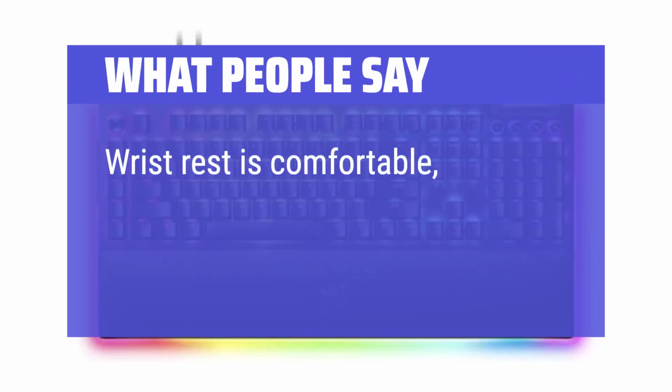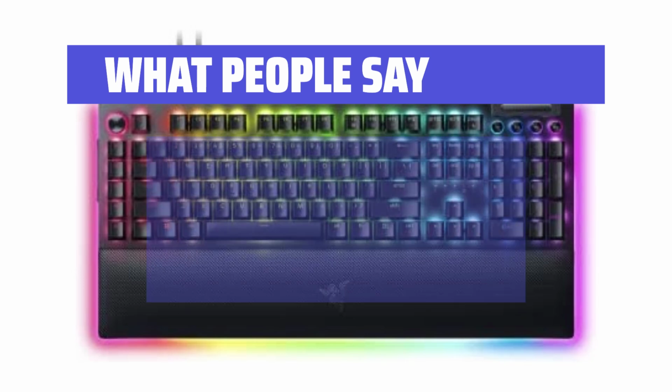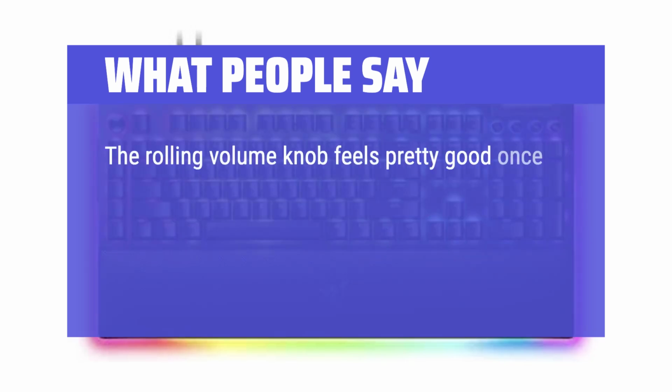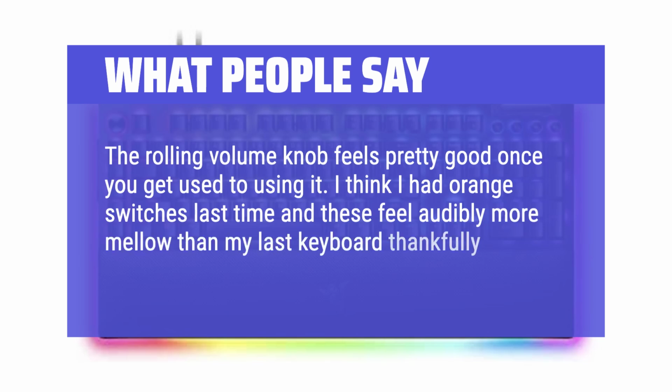Wrist rest is comfortable, hopefully that remains the case after the weather gets warmer. The rolling volume knob feels pretty good once you get used to using it. I think I had orange switches last time and these feel audibly more mellow than my last keyboard thankfully.